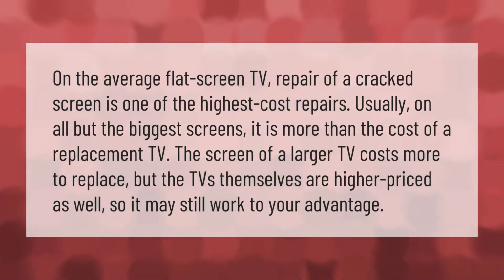On the average flat screen TV, repair of a cracked screen is one of the highest cost repairs. Usually, on all but the biggest screens, it is more than the cost of a replacement TV. The screen of a larger TV costs more to replace, but the TVs themselves are higher priced as well, so it may still work to your advantage.